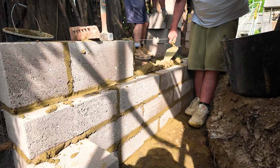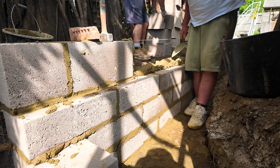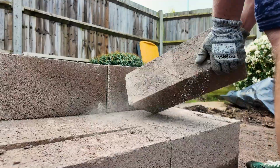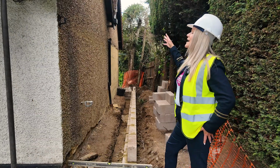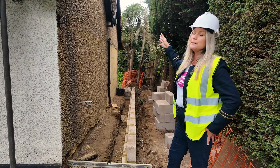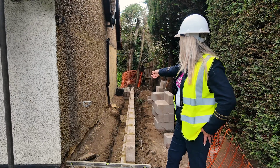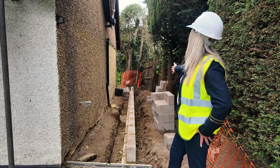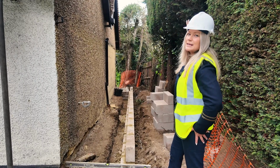Currently the guys have dug and poured the foundations. They've built up the DPC, which is a damp-proof course, to where it needs to be. We've had to disconnect the rainwater drain, which is fed into this pipe here in the ground. That's going to have to be shifted to the outside of this wall as the roof will be extended.